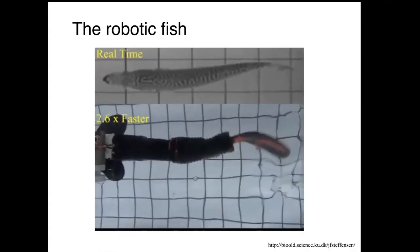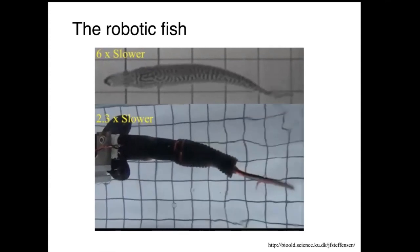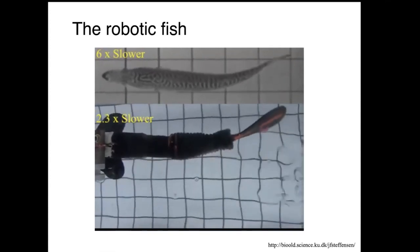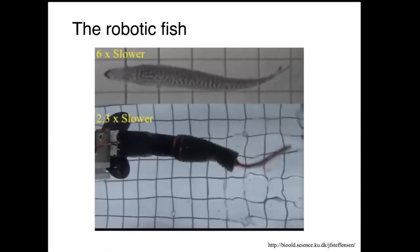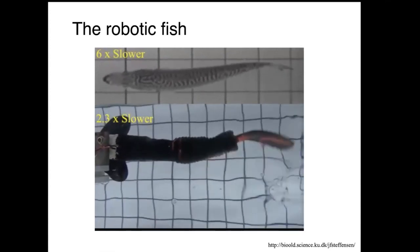And then we wanted to challenge our robotic fish to see whether it can capture the detailed kinematics of the fish system with both the hardware and software inspired system. And we see they do similarly in the aspect of kinematics.